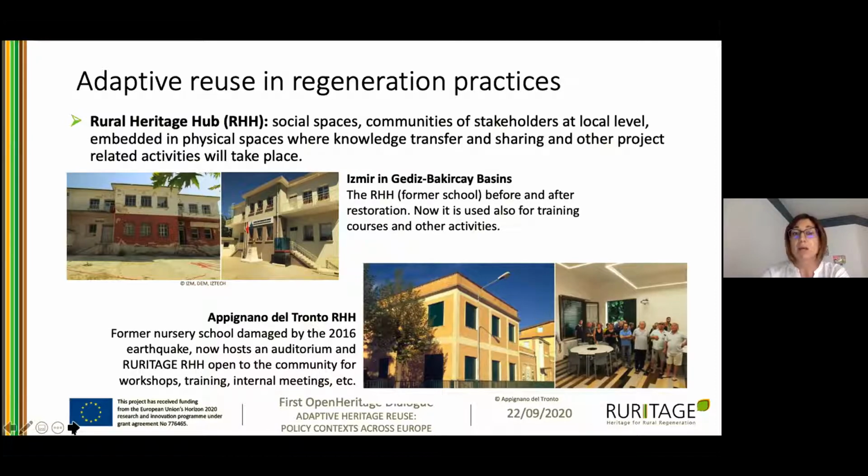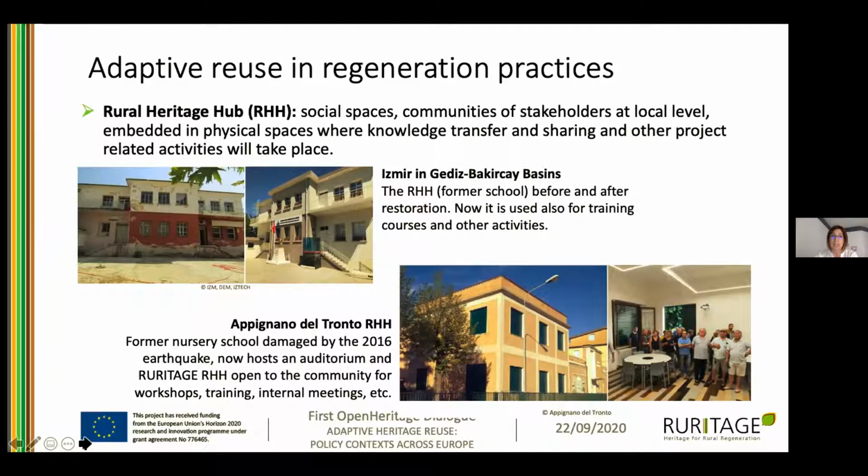The first example that I want to show you is what we call the Rural Heritage Hub. For us, the regeneration process starts from the community, so we need a place where the local community, the citizens, the stakeholders can discuss, talk, decide about their future, and find their own way to rural regeneration, and this has to be a physical place.